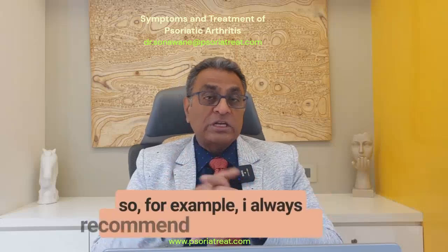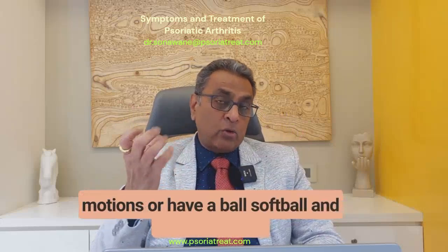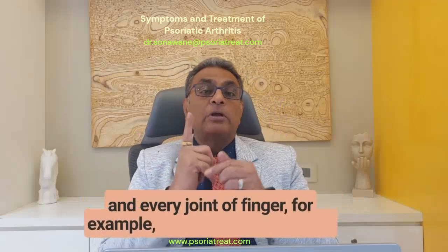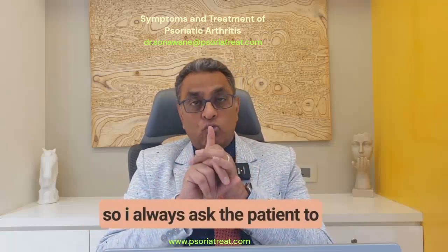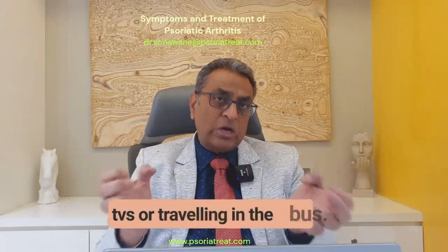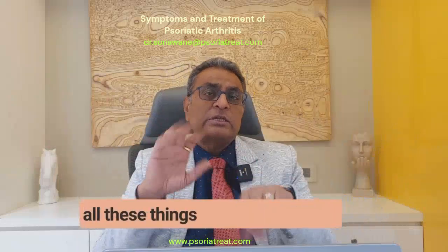For example, I always recommend people to do the motions, or have a soft ball and go on pressing it, and move each and every joint of the finger. For example, these distal phalanges, usually we do not move them. So I always ask the patient to hold it like that and move it. Each finger joint should be moved. And you can do it while sitting idle, watching TV, or traveling in the bus. You do not need a special time for that; you can have a habit of doing all these things, and the wrist.